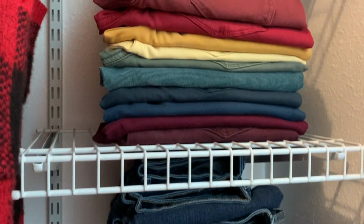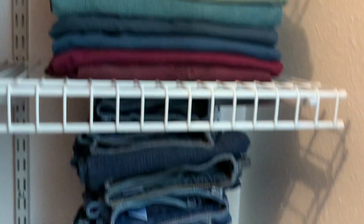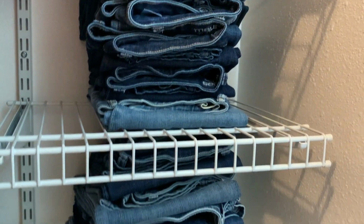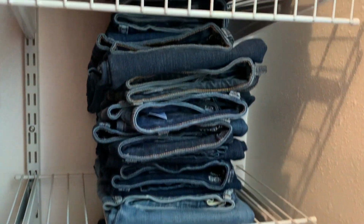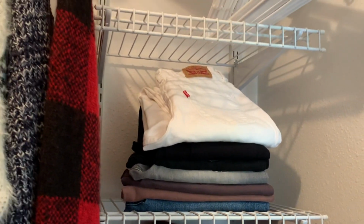So this right here is typically how I put my jeans on my shelf. They have the fold facing outward. So these right here are ready to go. They've got all of their folds facing towards the wall. So they are all backwards, and as those get laundered, I will turn them around. Same thing with this section right here. I'll have to turn those as well.